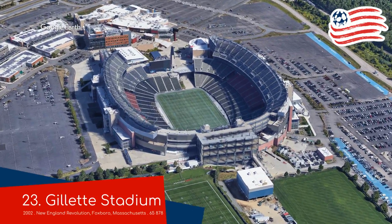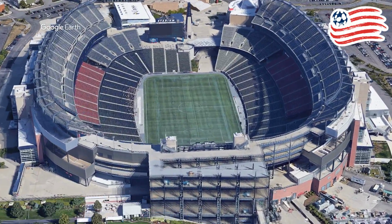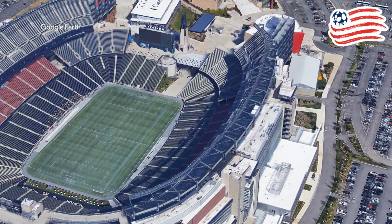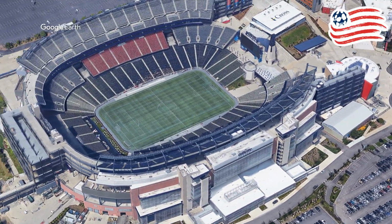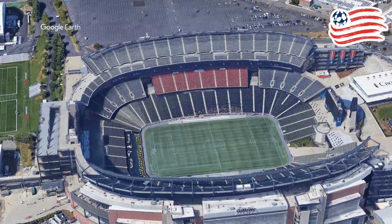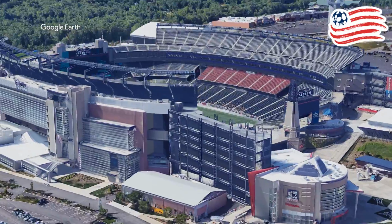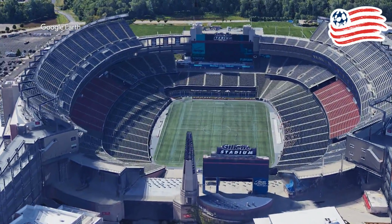Gillette Stadium. Yes, it is too big for New England Revolution, but the main reason it's ranked so low is the lack of any covered seating, which for some reason isn't important in American football, but soccer fans expect not to be rained on or burned by the sun. It also has a synthetic turf field, which isn't a deal breaker, but natural grass is just way better. It's a perfectly fine NFL stadium though.